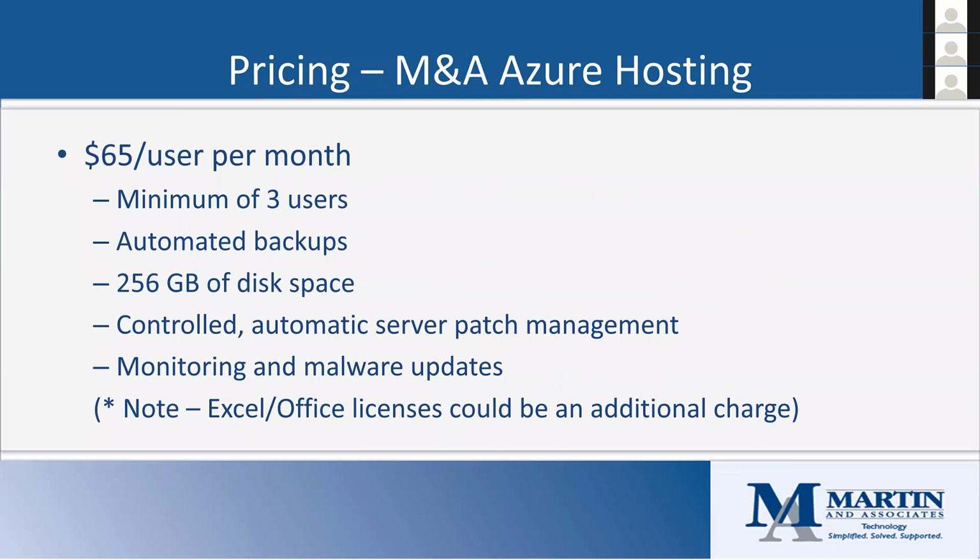So from the Azure hosting, $65 per user per month. That would be your hosting fees with us. So with that minimum of 3 users, we can't really provision a single user system in a cost-effective manner. At 3 users and above, it's no problem.